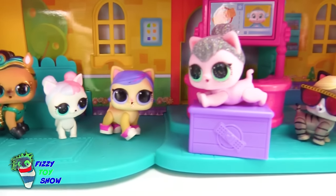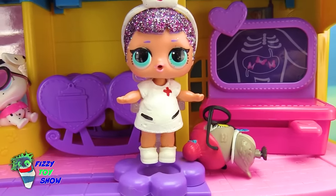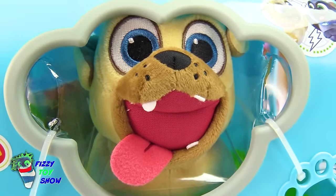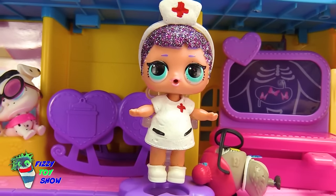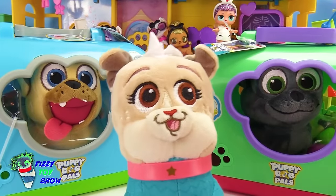Meow! Ruff, ruff! So, Rolly and Bingo, I'm afraid you're going to have to wait a while. How long is a while? My head is stuck in here. Maybe about 5 hours? 5 hours? We can't wait 5 hours.